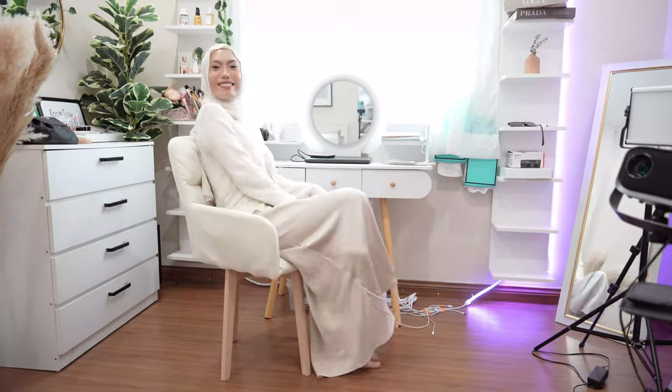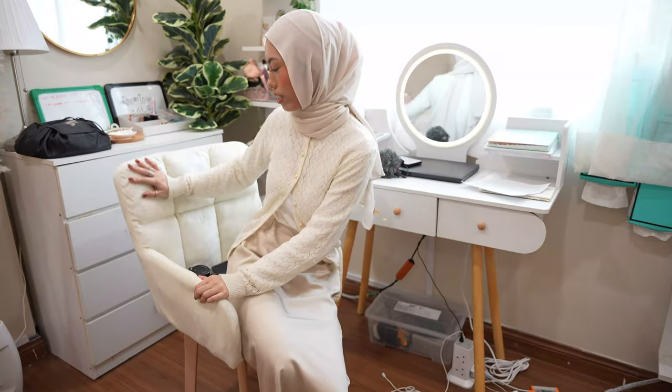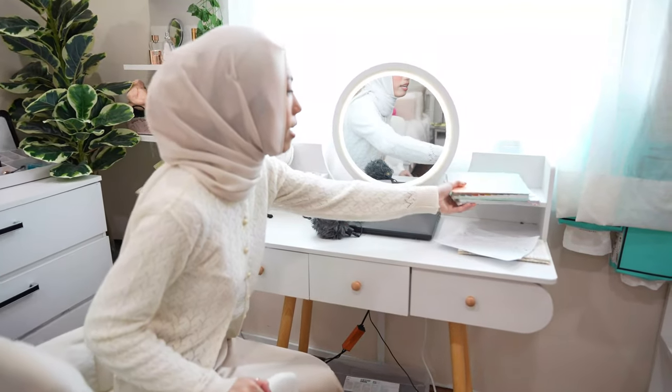It can pleat. Yeah, rim, cushion. You put online, you got actually everything online. And then right here, I just have my daily planner.